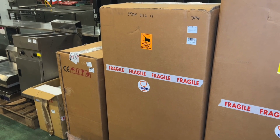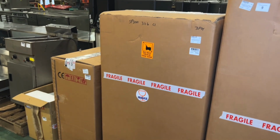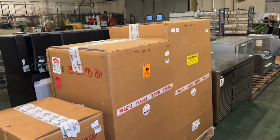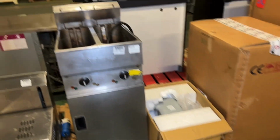From 483 through to 486, the Metcalfe planetary mixers. It's the same ones as last month, so if you're interested in those and you missed out, we have them in again in these 4 lots there.